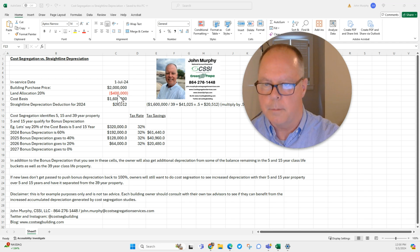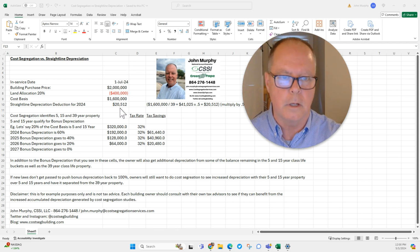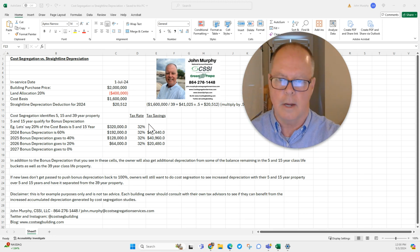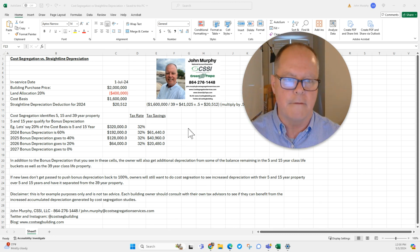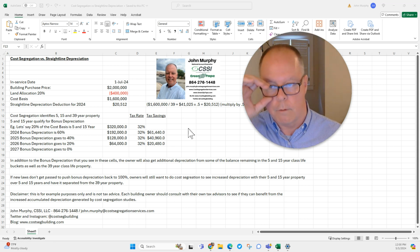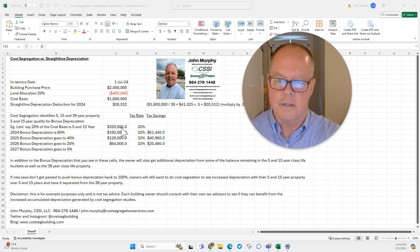This building here, $2 million, got a cost basis of $1.6 million. If you don't do cost segregation, you're going to get $20,512 in depreciation. If you do cost segregation, and let's just say we identify 20% of the building as 5-year or 15-year, every building's going to be different. I mean, it might be 15%, it might be 35, 40, 45%, who knows, depends on the building. Right, so if we identify that, that's going to be $320,000. That's 20% of $1.6 million.